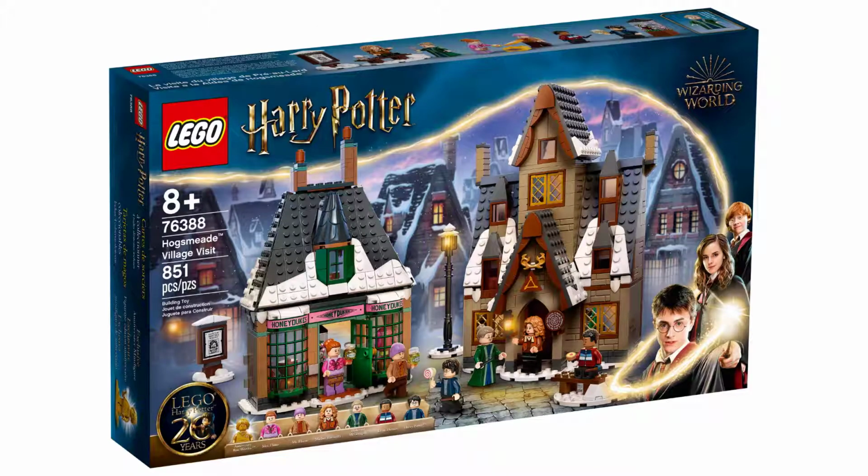Next up, we have Hogsmeade Village Visit. This includes 851 pieces, 7 minifigures, and it's going to cost about $80. I think this is a great price point, and it kind of fits in with the other Harry Potter sets where you get a whole bunch of minifigures and a bunch of pieces for a really good price.